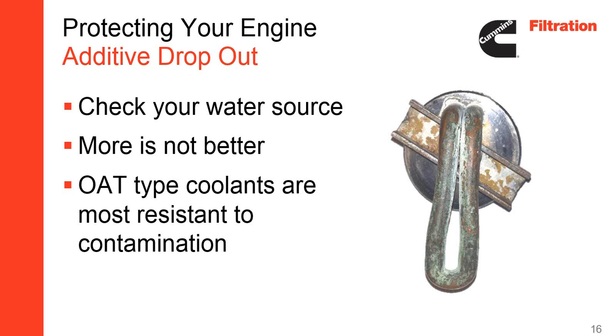When adding SCAs or extenders, only add the recommended amount. It may be tempting to add extra to the system. However, in the case of coolant additives, more is not always better. If the additive concentration gets too high, the coolant will not be able to hold all of the additives in solution.